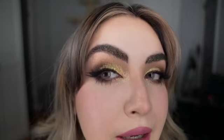But anyways, yes, this one was the Pat McGrath Labs Mothership V Bronze Seduction Eyeshadow Palette. This is what the packaging looks like. It is so pretty. I can't get over this at all.